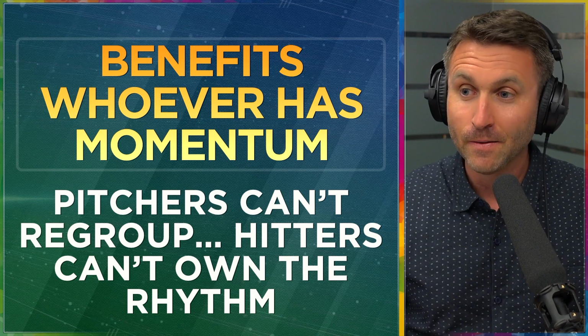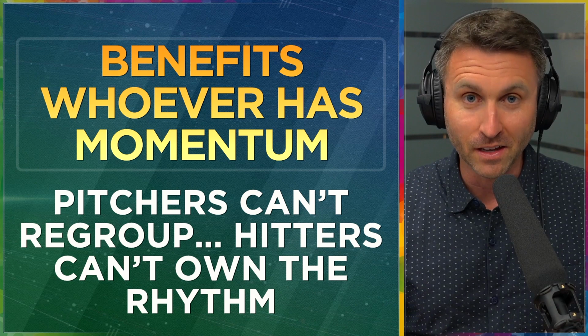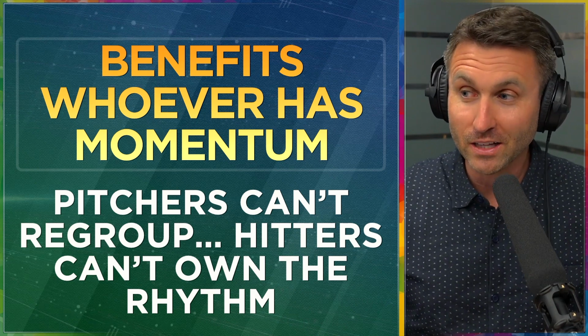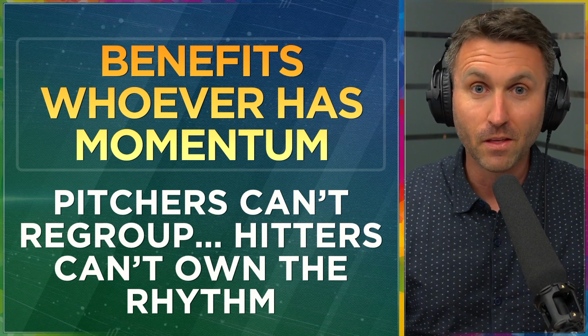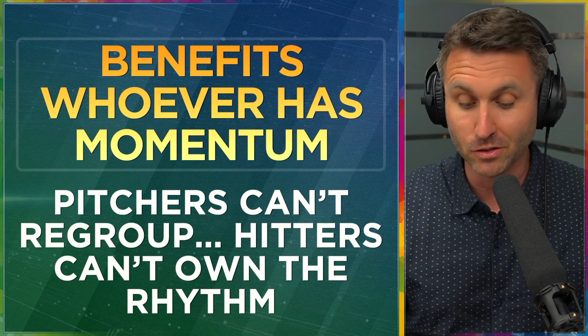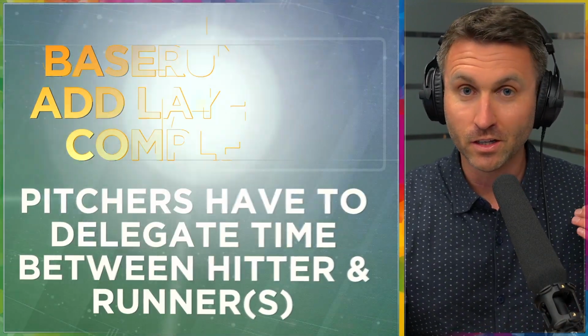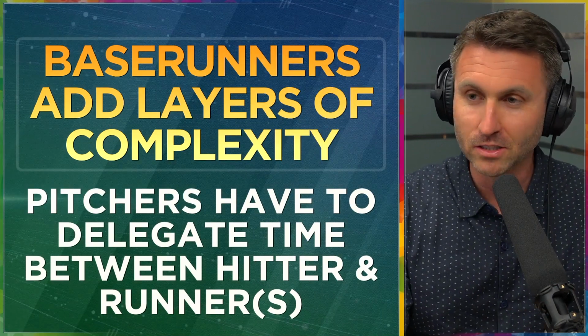But instead, I really feel like it's whoever has momentum. If a team is starting a rally and the pitcher can't find the strike zone, again, you don't get the chance to slow things down and own the moment. You've got to go, and sometimes that's going to hurt the person who is struggling in the moment. So momentum goes to really whoever's got it, and I think they're benefited by that extra momentum.